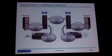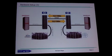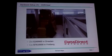The bottleneck here is clearly the 100 gigabit link, so you can transmit about 12.5 gigabytes a second in a single direction. And as we know from the Bandwidth Challenge 2007, for your peak bandwidth you go for both directions. So in the end, we were shooting for 25 gigabytes a second over this testbed in our Lustre setup.